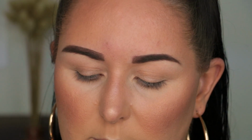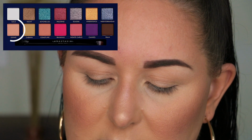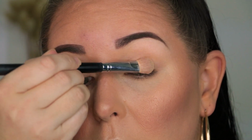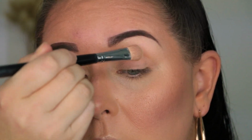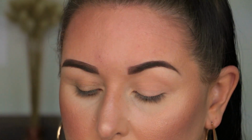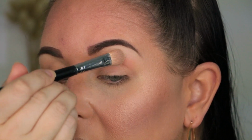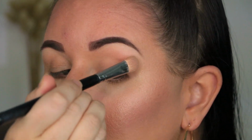So I'm going to bring you guys in closer so you can see exactly what I'm doing and how the shadows perform, and let's get started. So I'm going to start with the color Estate, and I'm just going to pack that all over the lid. And I think I'll also just take it up to the brow bone.